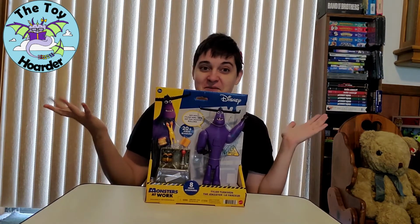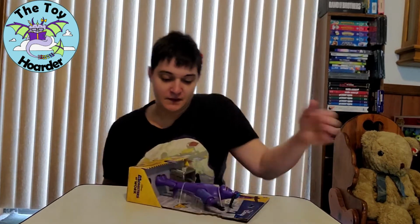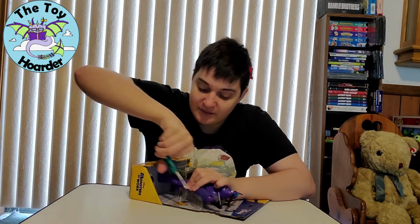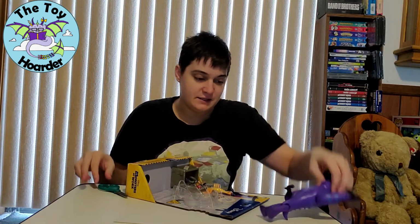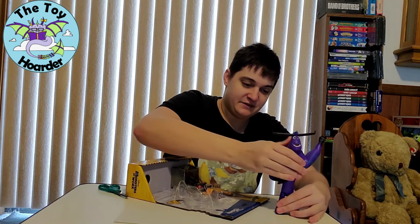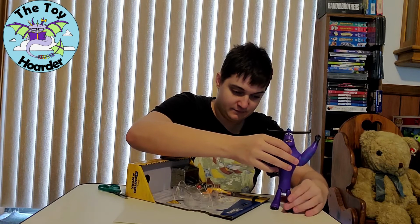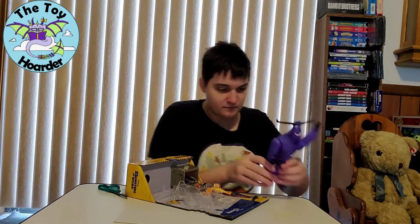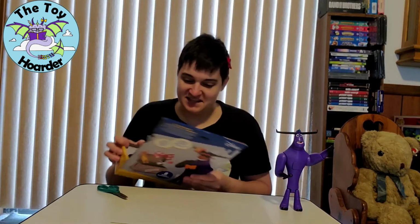All right, let's get him open, shall we? So he is attached with a couple of rubber bands, one around his waist, one around his neck. Once you cut those, he is free, and he should stand up on his own. Might take a bit of finagling here, but alright, there we go. He does stand up on his own.